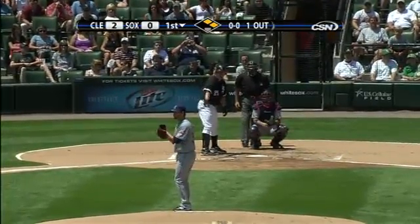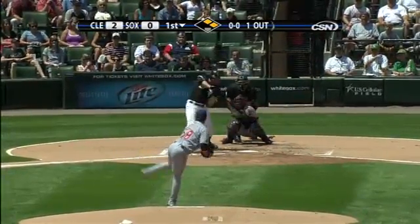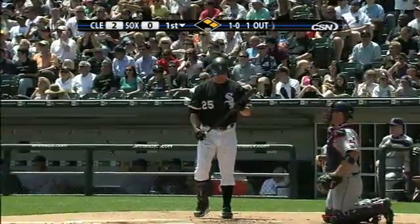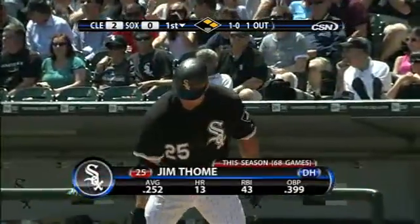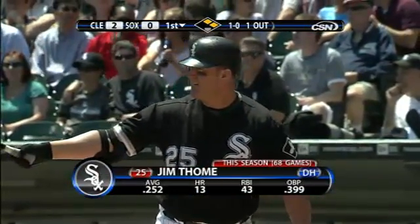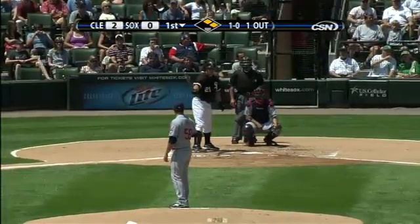Here's Big Jim Thome hitting at 252, 13 homers, 43 driven in, checks it up and takes it inside. Well, if Jim takes the inside pitch, he's going to be in pretty good shape because he can drive the ball to left center with anybody. They're playing him almost straight away. Francisco a step or so into left center.